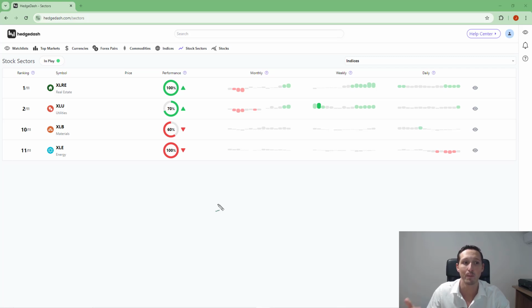You know, XLU being number 2 very often precedes corrections and reversals in the US stock market itself. However, if we get the Fed cutting, you can see all of this change. This is why the event next week is so important. So we are going to be looking at a couple of XLRE stocks to the upside, and we're going to look at XLU stocks to the upside.